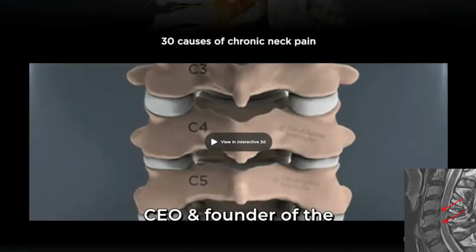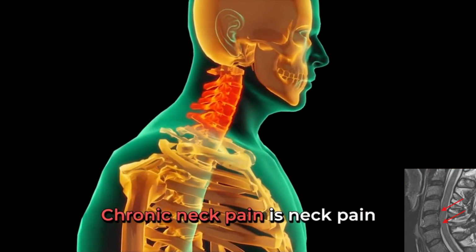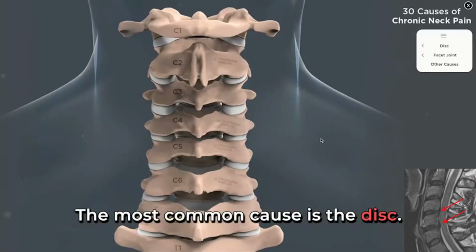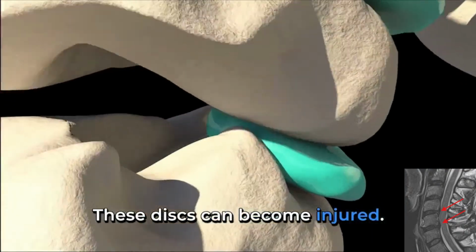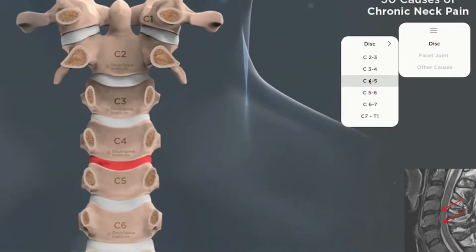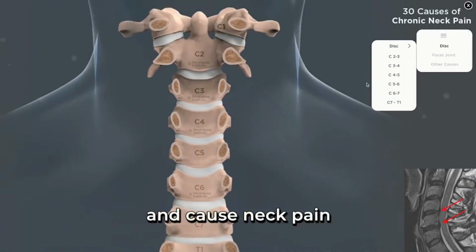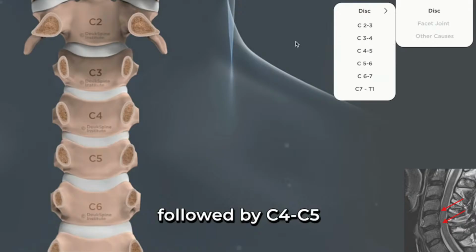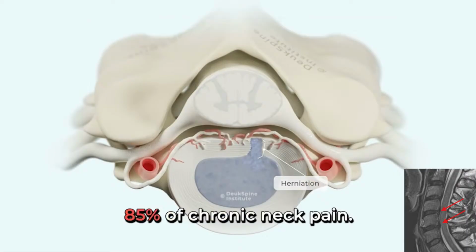I'm Dr. Duke Machen, CEO and founder of the Duke Spine Institute. We're going to talk about the 30 causes of chronic neck pain. Chronic neck pain is neck pain that lasts longer than 6 weeks. There are 30 causes to chronic neck pain. The most common cause is the disc. There are 6 discs in the neck. These discs can become injured. The first disc is C2-3, next is C3-4, C4-5, C5-6, C6-7, and C7-T1. The most common disc to be injured and cause neck pain is C5-6, followed by C6-7, followed by C4-5. The other discs rarely cause pain. Discogenic pain represents 85% of chronic neck pain.